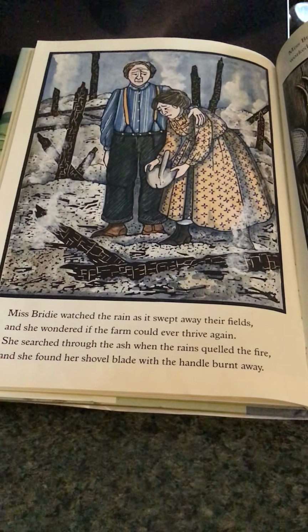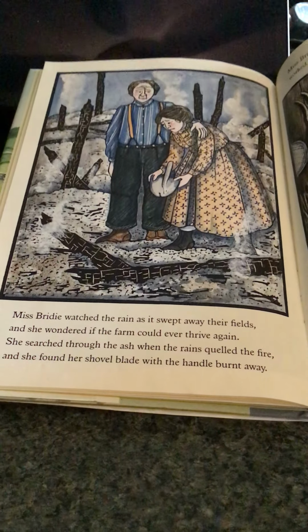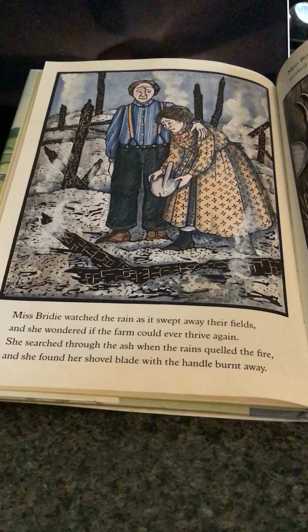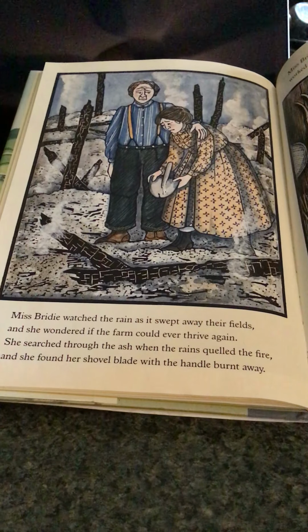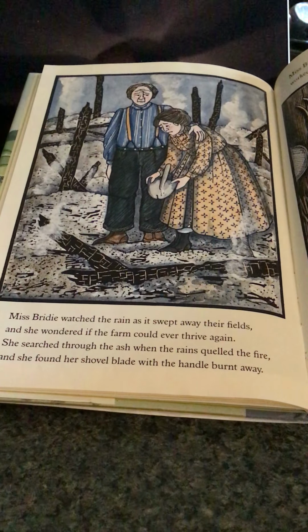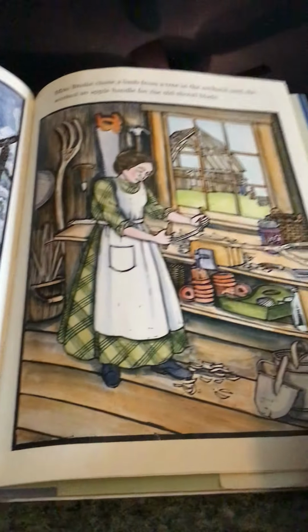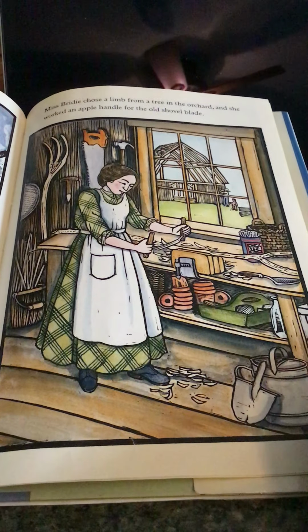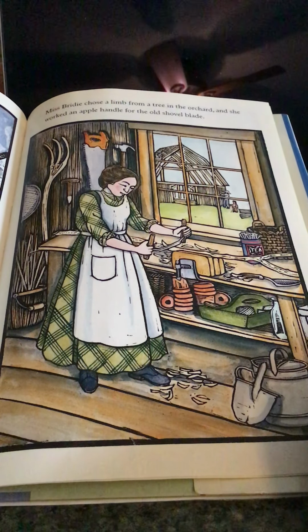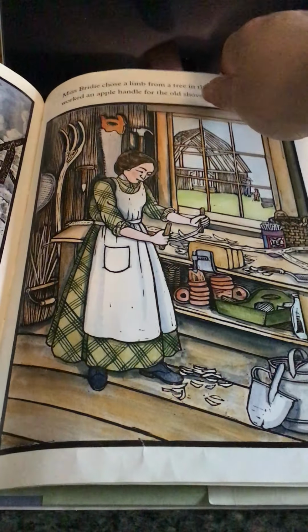Miss Bridie watched the rain as it swept away their fields, and she wondered if the farm could ever thrive again. She searched through the ash when the rains quelled the fire, and she found her shovel blade with the handle burnt away. Quelled, that's an interesting word. Quelled sort of means to put out the fire or put enough water on it for it to stop burning. Miss Bridie chose a limb from a tree in the orchard, and she worked an apple handle for the old shovel blade.